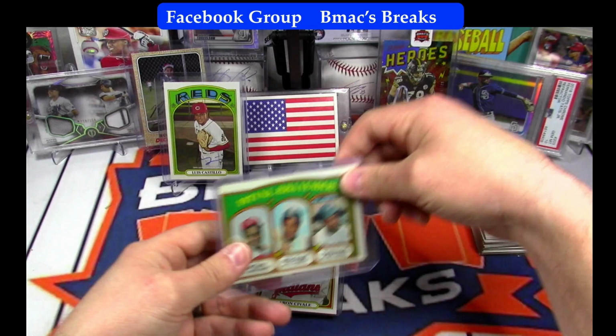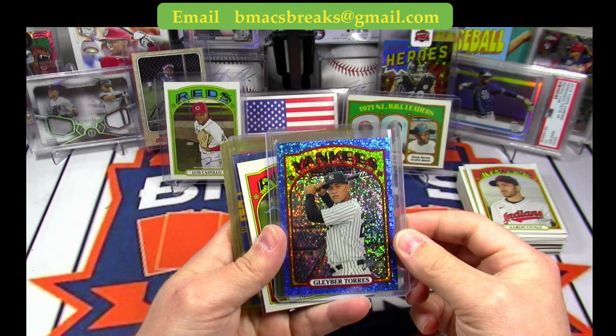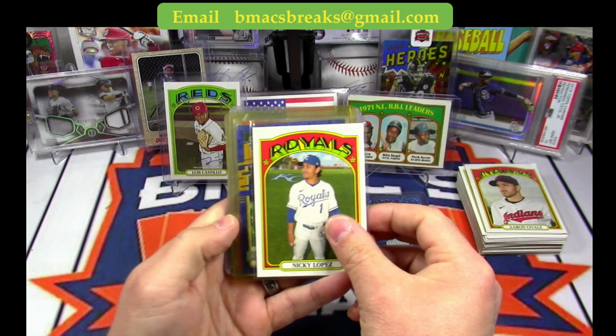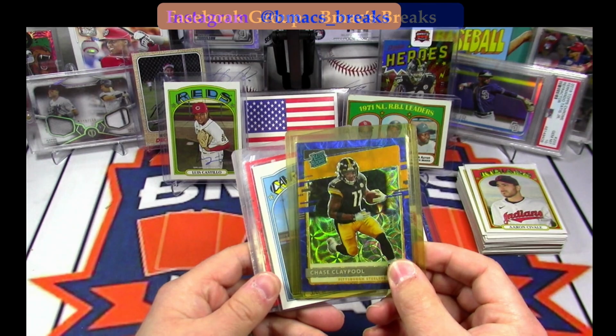So the Aaron Civale, there's a short print. And yet we got the Gleyber Torres Blue Topps Chrome. Nicky Lopez is having quite a year. Another short print. That's what's up. I don't even remember that. So thank you, Andrew. And the Chase Claypool Rated Rookie Optic Blue Scope. That is filthy. Filthy. So yeah, we made a very nice trade.